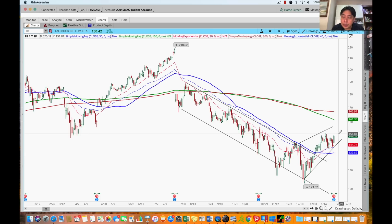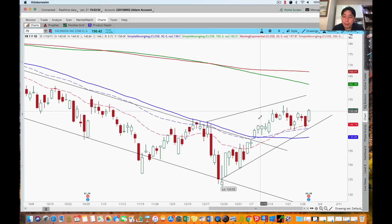In addition, you can see that the 20 EMA has crossed above the 40 EMA, and the price has crossed above the 50 moving average, which is sloping up. So this is a very powerful reversal pattern for the short term.